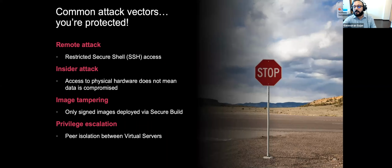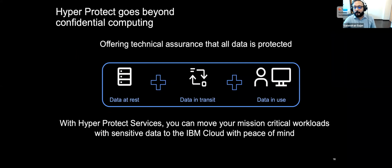And lastly, as I mentioned before, we also do image tampering. So we only approve signed images that can be deployed on our HyperProtect virtual servers. So HyperProtect goes beyond confidential computing. It focuses on technical assurance.